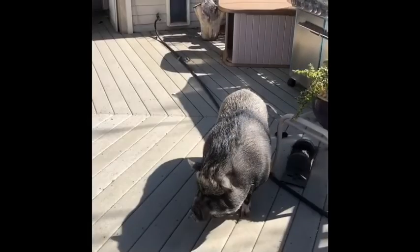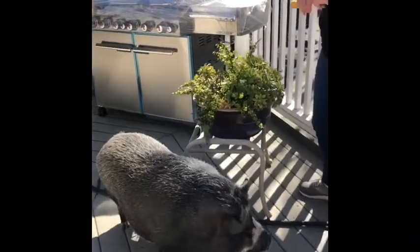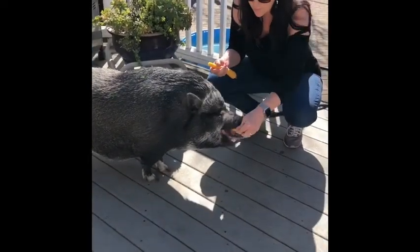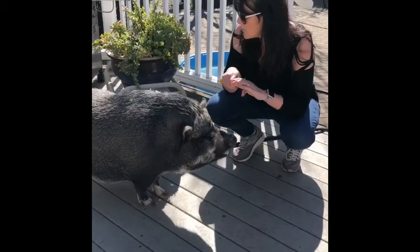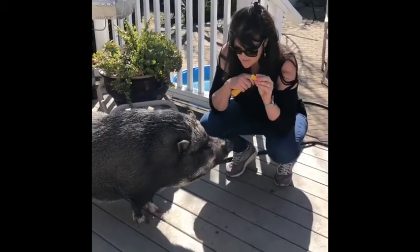We learned that there are lots of different breeds of pigs. What kind of pig is Ruth, and how old is she? Ruth is a potbelly pig, and Ruth is 4 years old. And how big was she when you got her?